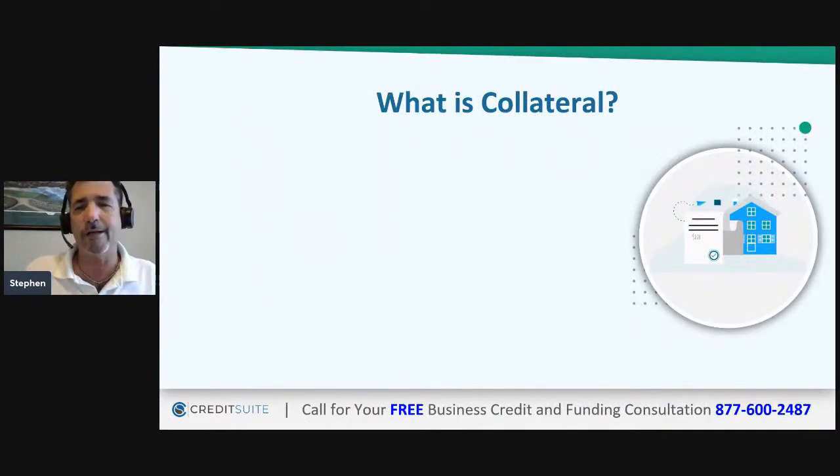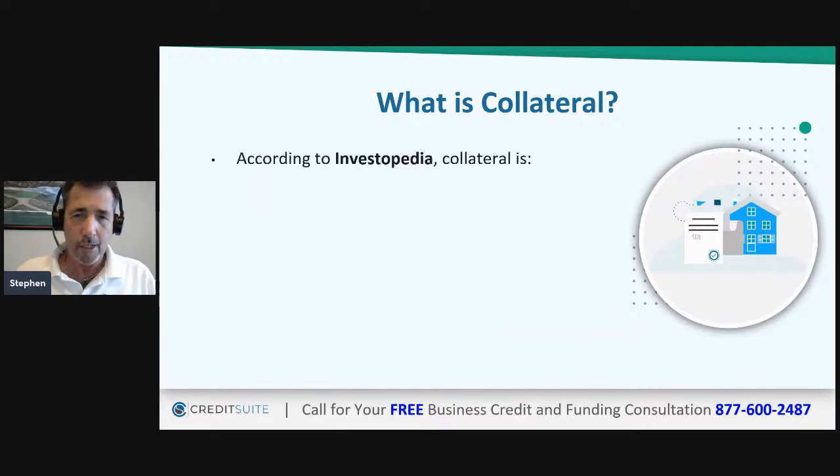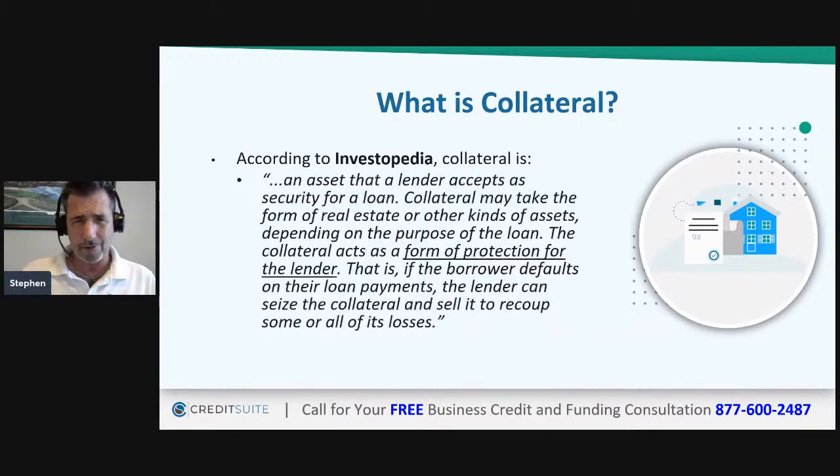So what is collateral, right? I know it sounds like a really simple question. Well, according to Investopedia, collateral is an asset that a lender accepts as security for a loan. Collateral may take the form of real estate or other kinds of assets depending on the purpose of the loan. The collateral acts as a form of protection for that lender. That is, if the borrower defaults on their loan payments, the lender can seize the collateral and sell it to recoup some or all of its losses.